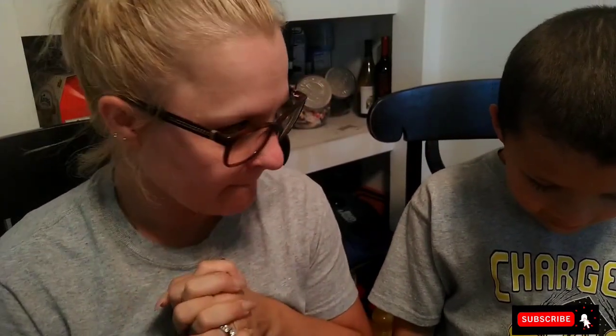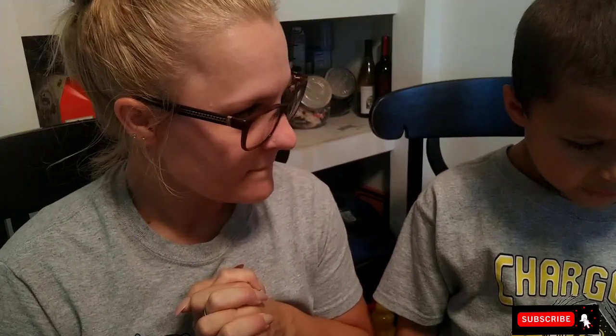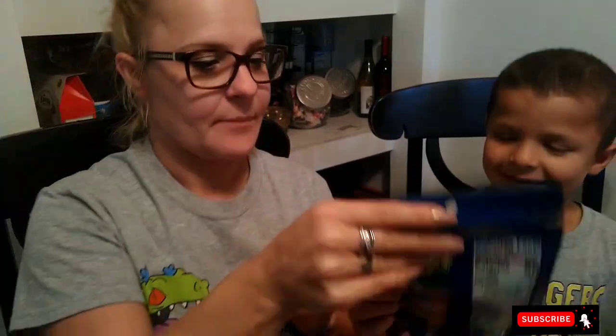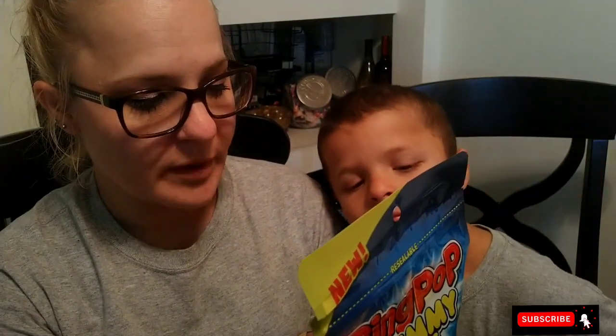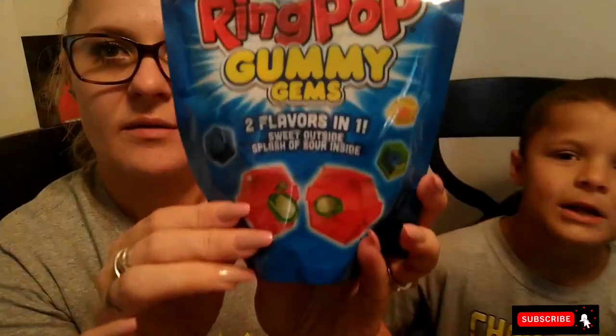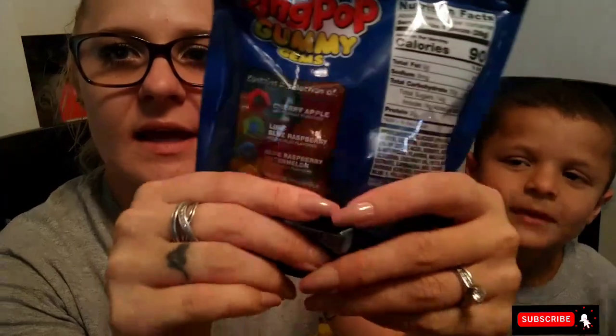All right, we're back. So what's the next thing you want to try? Since we already tried chewy stuff already. This is all chewy. Let's try these. I want to try this. Okay, so these are the Ring Pop Gummy Gems, two flavors in one. You can get cherry apple, lime blueberry raspberry, blueberry raspberry watermelon, or tropical pineapple orange. And this is what they look like on the inside.